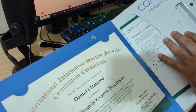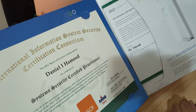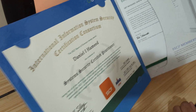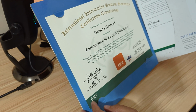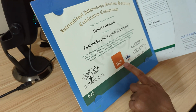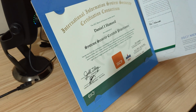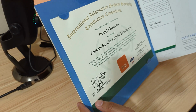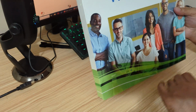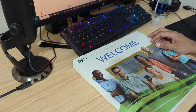I don't think there is anything else in this box, but this pin is kind of cool, and it will be cooler if I get the CISSP. That's manager level credentials. I'm very happy to get the SSCP. But apparently SSCP is in high demand if you go and search any of the websites like Indeed.com. Alright, so this is it for the unboxing of this cool package.